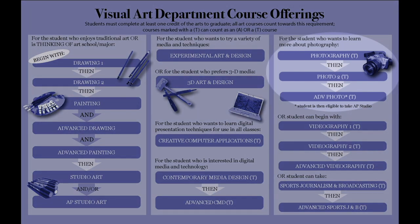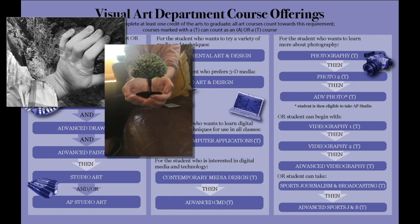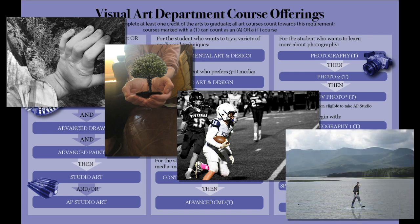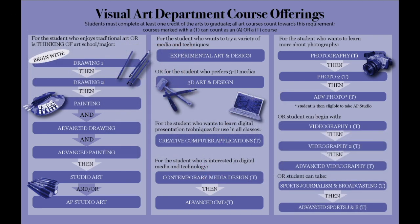Photography 1 covers photography basics using digital photography processes. Photography 2 and Advanced Photography include both digital and traditional photo with increasingly complex processes and techniques. Successful completion of Advanced Photo allows students to take AP Studio Art with a focus on photography.